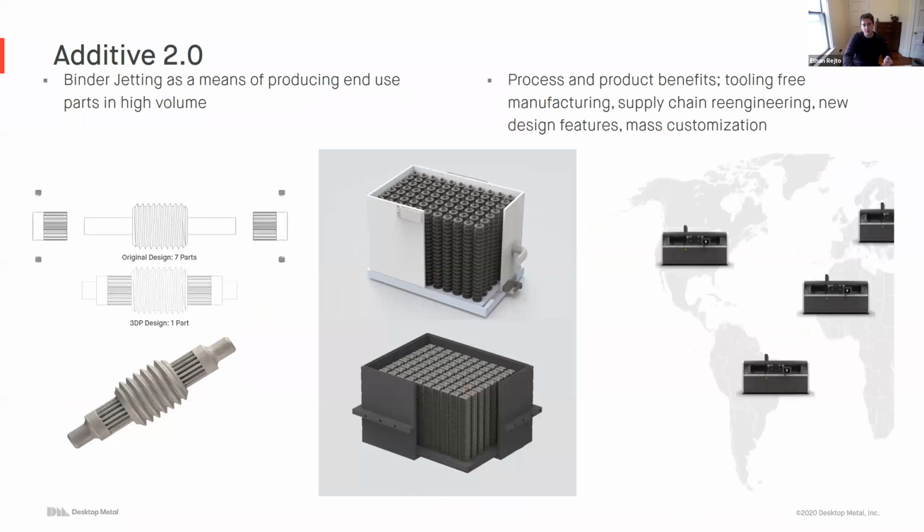The other side of Additive 2.0 is really binder jetting as a means of mass production and end-use components. So, both this process and product benefits, quickly to remind you: this tooling-free manufacturing option, supply chain re-engineering, and all these new design features and mass customization that really allow for better products, better end-use components, and really parts that are optimized for their application, less so for their manufacturing method.